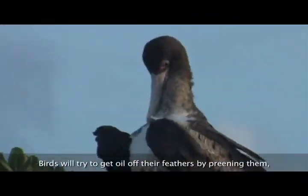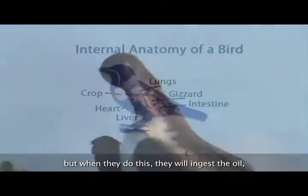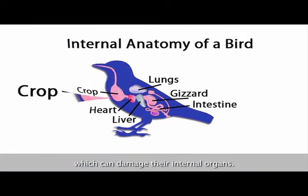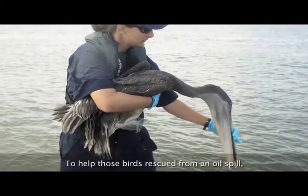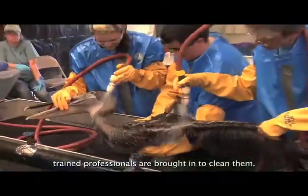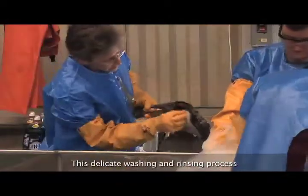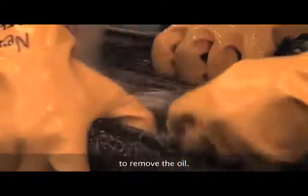Birds will try to get oil off their feathers by preening them, but when they do this, they will ingest the oil, which can damage their internal organs. To help those birds rescued from an oil spill, trained professionals are brought in to clean them. This delicate washing and rinsing process will use a gentle dishwashing soap on their feathers to remove the oil.